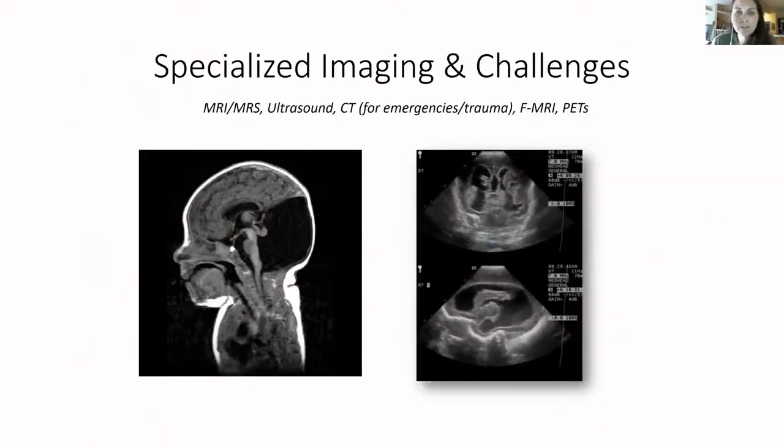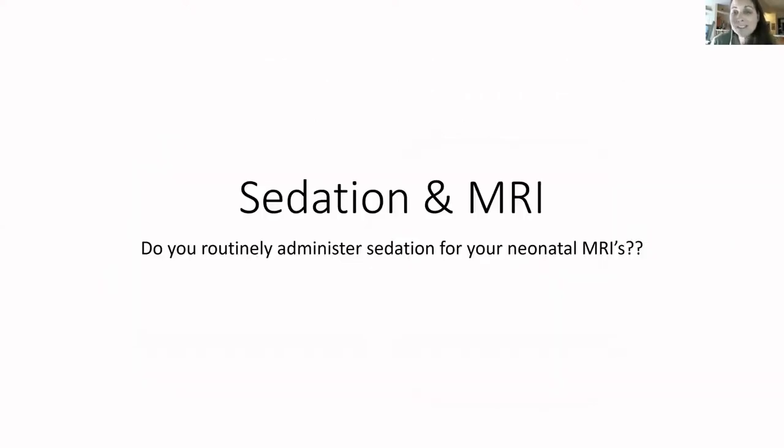So just a couple of final things I want to talk about under assessment: imaging and the challenges that happen with imaging. A lot of our babies need imaging, but they're very sick, and it's difficult and challenging to get them off the unit. Maybe they're undergoing hypothermia, but imaging is becoming more and more a critical part of our day-to-day world. So what about sedation and MRI? How many of you are sedating babies to take them down for MRI? Or what tools are you using to avoid sedation during MRI? What are you guys doing?